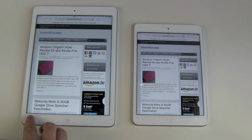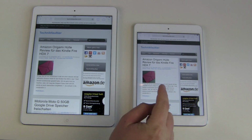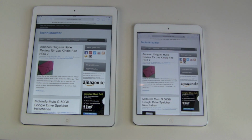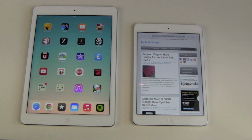So even the last half line here is exactly the same. But the difference here is because of the different screen sizes. The letters and sentences on the iPad Air are bigger. So if you have problems with your eyes, or you don't want to read the small letters and don't want to zoom in, it might be better for you to take the big iPad Air, just to be able to read a little bit more easily. And this is something that you can see all over the iPads, in every app, all the way. So this was normal surfing stuff.